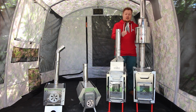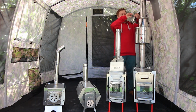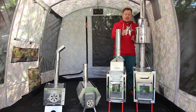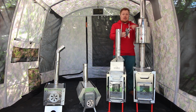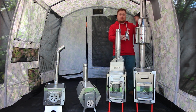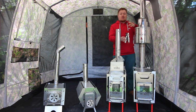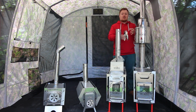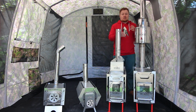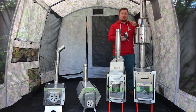Our steam generator has this metal vortex. It's used to, you put it inside the stove, inside the pipe, and when the heat goes up, it will swirl around it, and it creates more speed of the oxygen that goes out of the tent. So the heat will increase because the oxygen flow will be much faster. So it creates not only hot steam but a hot sauna.